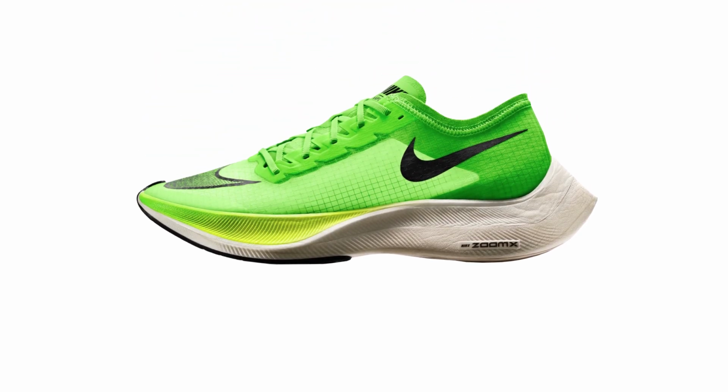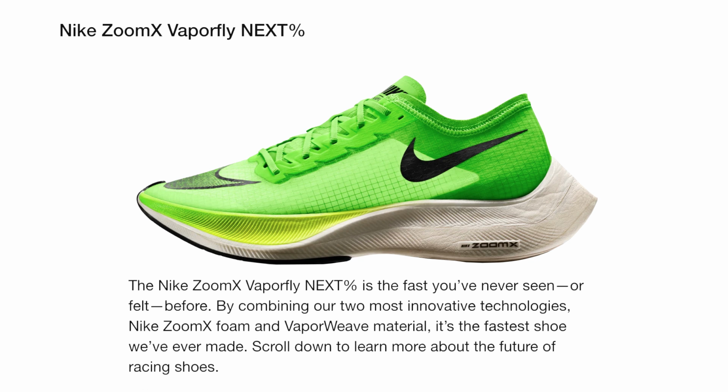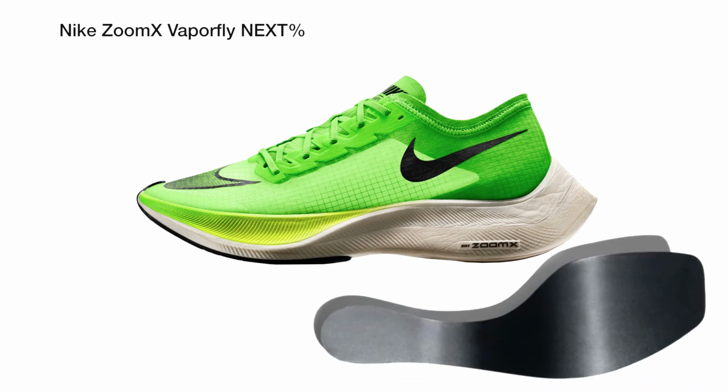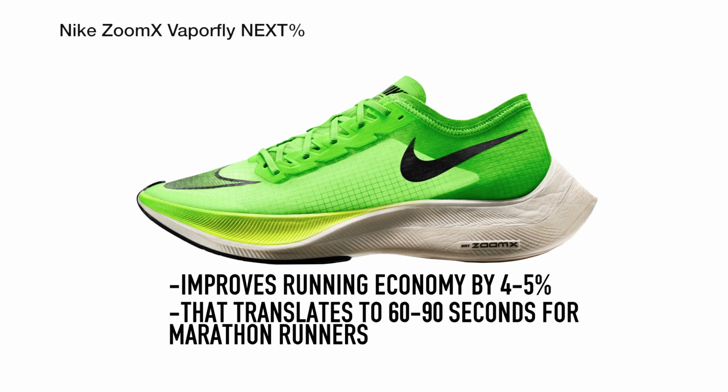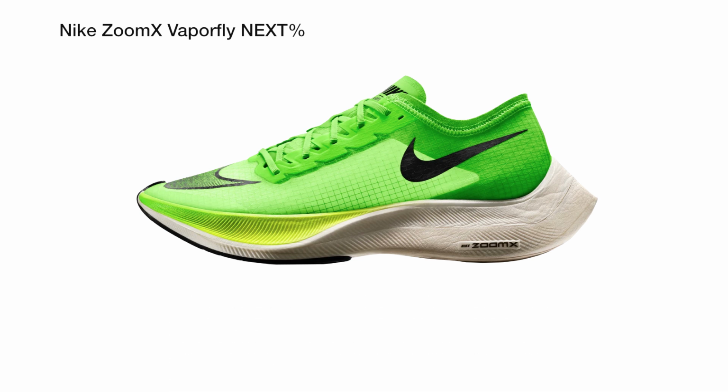This is the Nike ZoomX Vaporfly NEXT Percent. According to Nike's official website, it's the fastest shoe the company has ever made and features a full-length carbon fiber plate that provides a propulsive sensation to help you run faster. It improves running economy by 4 to 5%, which translates to about a minute to a minute and a half edge for elite male marathon runners. With added foam and a retail price of $250, Nike hopes this shoe is the next evolution for distance athletes.